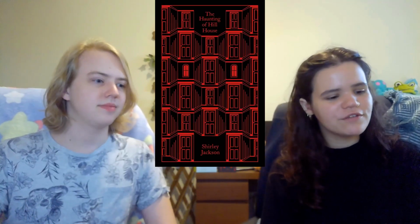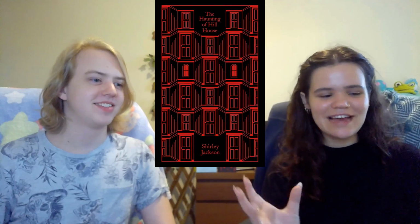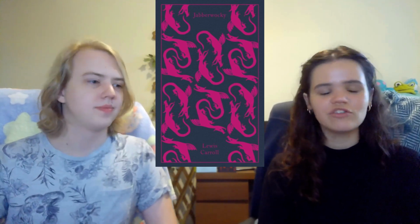So, I really love this cover for The Haunting of Hill House. I think it looks really cool. Haunting, so haunting. Yeah, it gets that atmosphere very effectively, I think. And then the Jabberwocky, I like that they're in different positions, and that they're kind of weird. I think the really bright color works because it's weird, it's out there, it's strange, like in the Alice in Wonderland universe. So, I think it's cute. I think the drawing is cute, too.